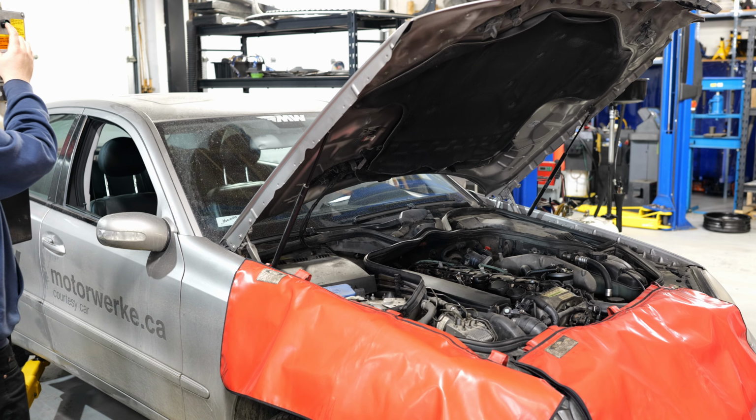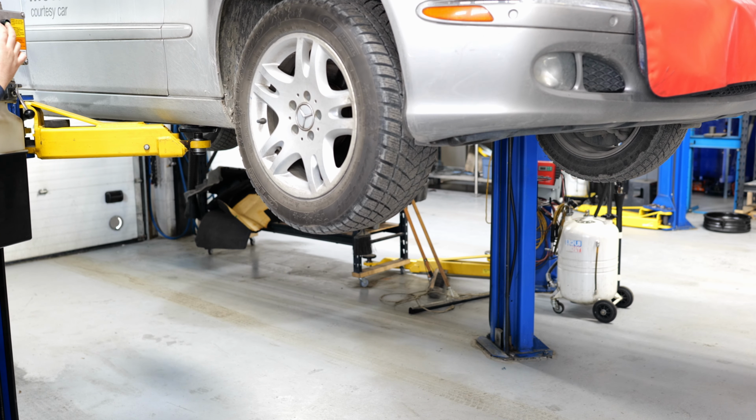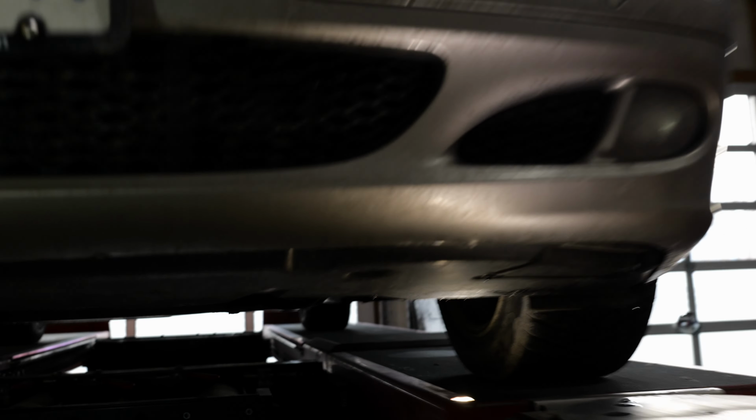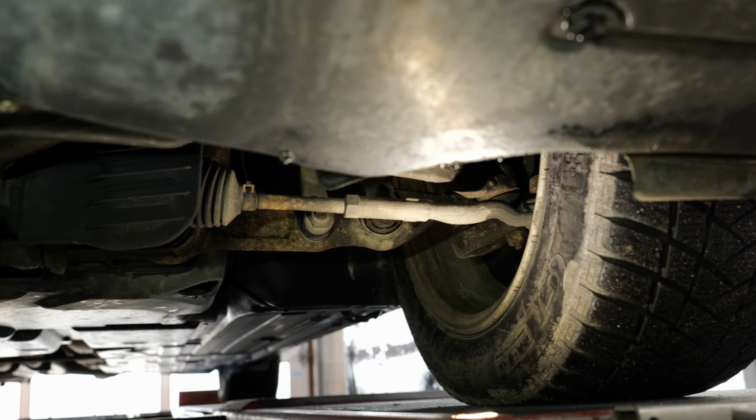Now we'll throw the car in the air and we'll take a look underneath. Of course, it's going to be hard to have a lift when you're looking at a car, but we're going to use this one just to showcase the easier points of looking.